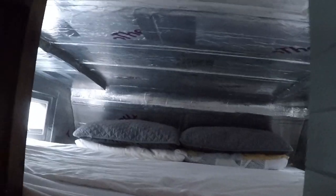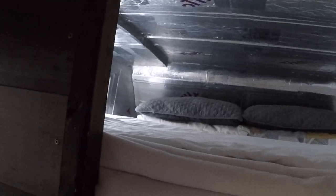Which was all kind of looking semi-finished, but we had problems with moisture up there because I hadn't fully vapor barriered it, and then we had problems with moisture under the bed and this, that and the other. So I've since, this is version 4 of the bed system basically. So essentially what happened was I had to separate the cab from this part of the van.